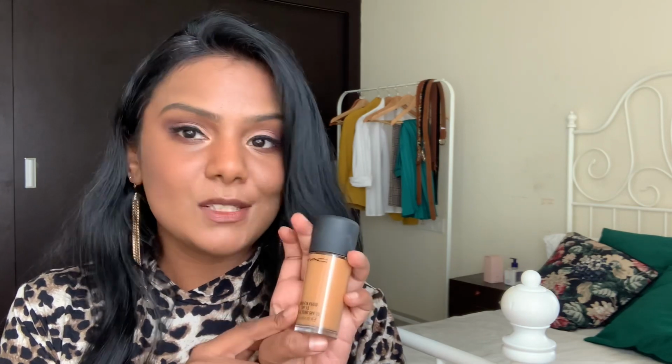I think luckily back then we could get testers from the MAC stores, and that's how I used it. Luckily I didn't buy the whole product, thank God. But yeah, so I've always gravitated towards this one, and I always have one of these in my makeup kitty. And I think it's a great investment for people who are looking for high coverage foundations.